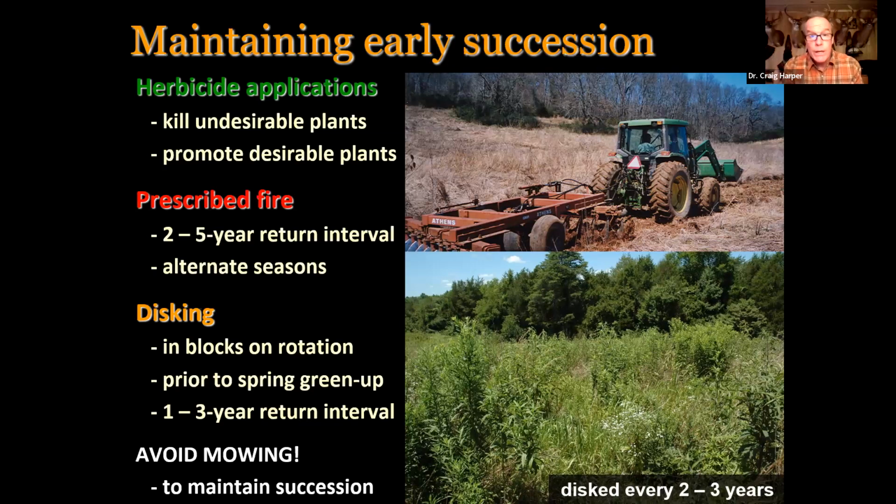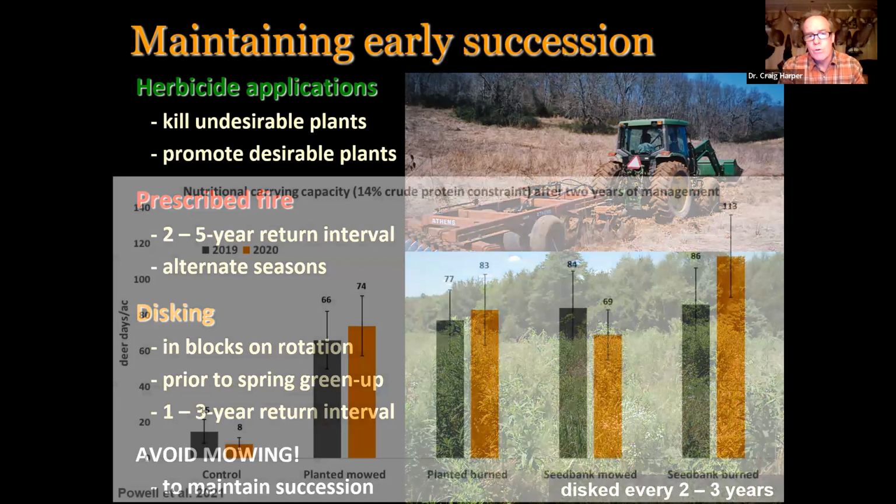Okay, there are trails that might need to be mowed, and you might need to mow at a certain time to manipulate the plant so you can get a better herbicide application or what have you. But as your primary tool of setting back succession, you're going to be so much better off using fire or disking and herbicide applications, especially spot spray, rather than mowing. Mowing leads to increased thatch buildup. It leads to decreased species richness over time, and it typically leads to lots of grass.